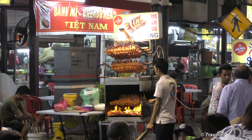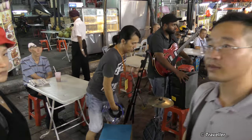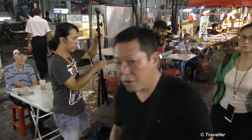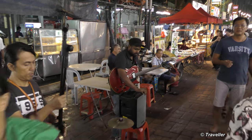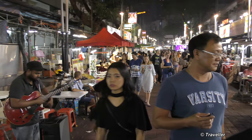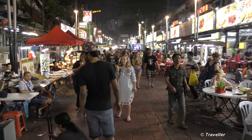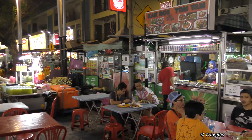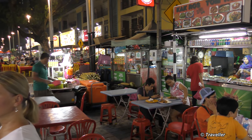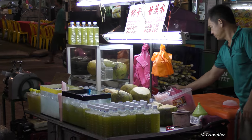Good looking chicken there straight ahead. Musicians here setting up for the evening, provide the entertainment. And again, looking back in the direction we came from. More sugar cane coming up there up ahead. The prices seem very reasonable.